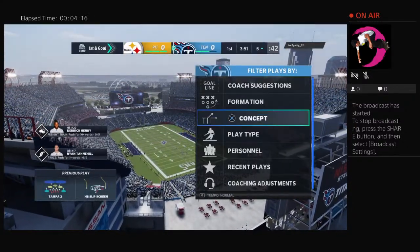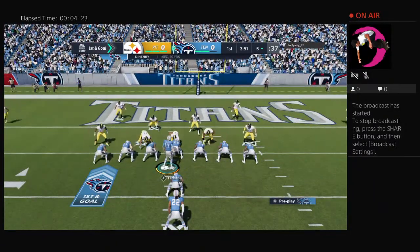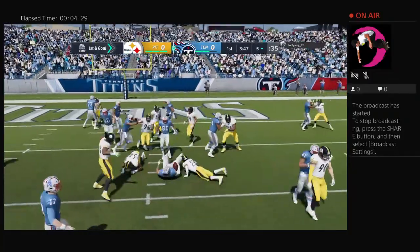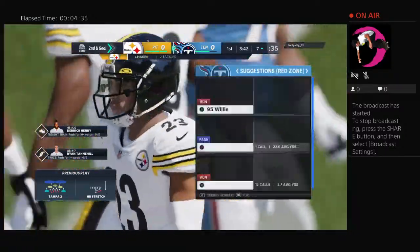Now hold everything here. We're going to get a timeout by the offense. They'll have 2 remaining as we step aside here in this first quarter. The Titans were number 1 in the NFL in red zone touchdown percentage last year, 77%. It's 1st and goal.